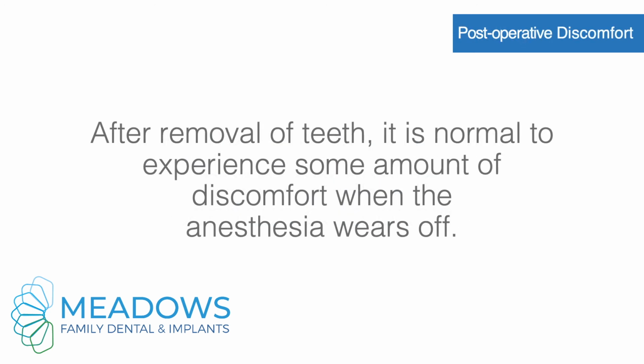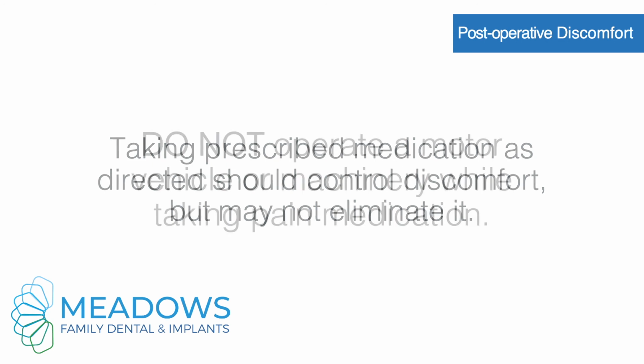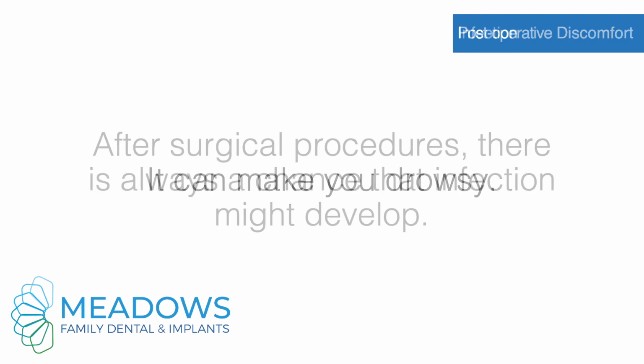Post-operative discomfort. After removal of teeth, it is normal to experience some amount of discomfort when the anesthesia wears off. Taking prescribed medication as directed should control discomfort, but may not eliminate it. Do not operate a motor vehicle or machinery while taking pain medication. It can make you drowsy.